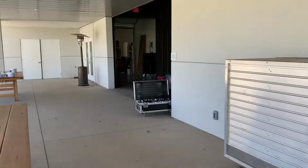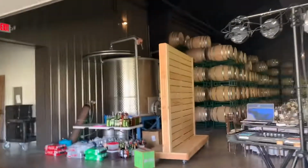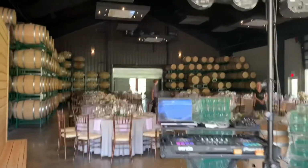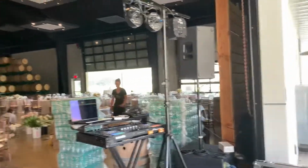Charging up my uplights right now. And this is my setup over here. Just need to get a couple more things. I'm almost done setting up.